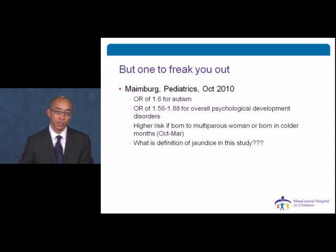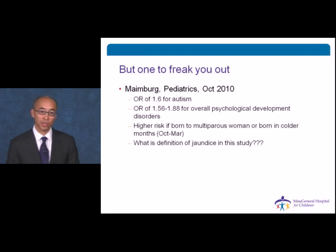And then there are some issues such as autism or other psychological issues that may show up for babies who have higher levels of jaundice. In this particular study, it was sort of nebulous as to how high was the significant amount of jaundice seen.